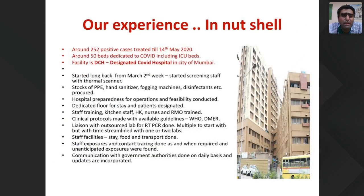So if I tell the experience in a nutshell, we had around 252 positive cases till 14th of May, around 50 beds we have dedicated to COVID-19, including the ICU beds, and it's a designated COVID hospital in the city of Mumbai. We started all the preparation long back, from the 2nd week of March, when we first started the screening of all the staff and the visitors coming to the hospital with a thermal scanner at the entrance. We closed all the gates and only one entrance was kept open. Then we tried to procure large quantities of PPE, hand sanitizer, fogging machines, and disinfectants.